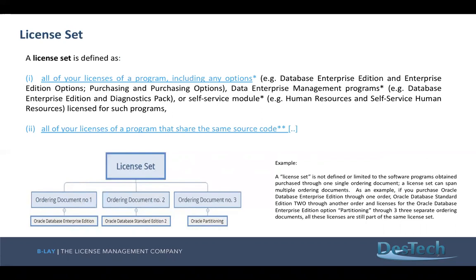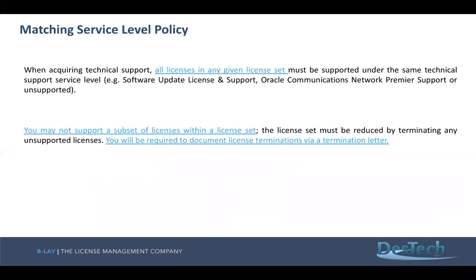Database programs is, for example, one license set. Middleware programs is another license set. E-business suite programs is another license set. And that is an important concept to keep in mind when you start looking at your licenses, because the next clause that is part of that technical support policy is the so-called matching service level policy.